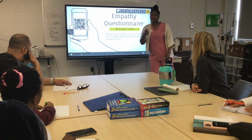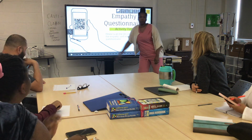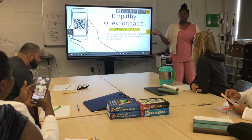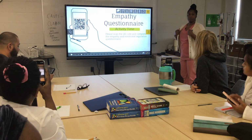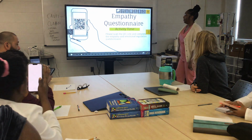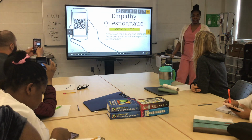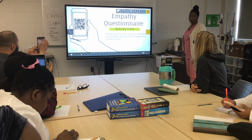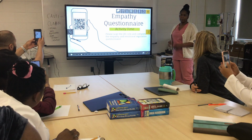If you guys have access to your cell phones, could you pull them out for me and go ahead and scan this QR code? I kind of want to gauge how you are connected to empathy right now. Oh, that's okay. I'm sorry. I don't have any other way to do it. But we'll be able to see the details and share all the information. This usually takes about 1 to 2 minutes to complete.